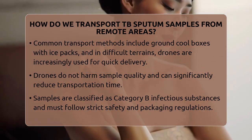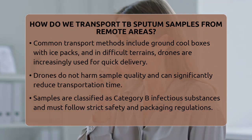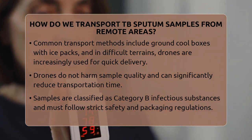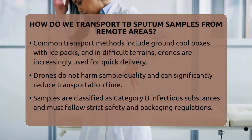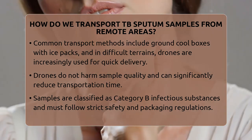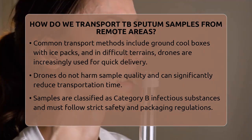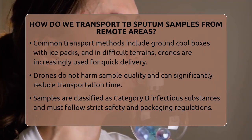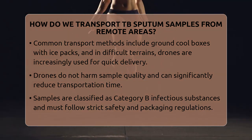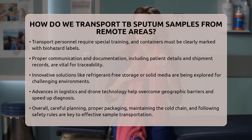Because tuberculosis samples are infectious, they are classified as Category B infectious substances. This means they must be transported following strict national and international regulations. Transport personnel need special training in handling infectious materials, and containers must be clearly marked with biohazard labels. Communication is also key. Laboratories should be notified in advance of shipments to prepare for processing. Proper documentation, including patient details, collection, and receipt records, ensures traceability and accountability throughout the process.